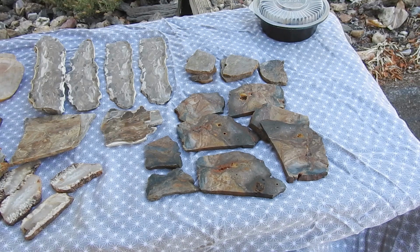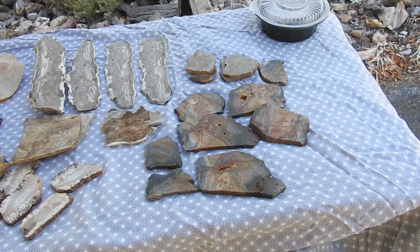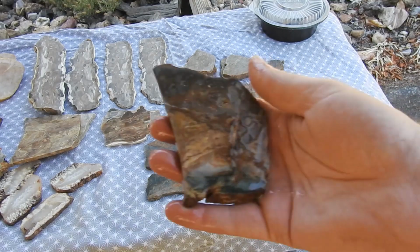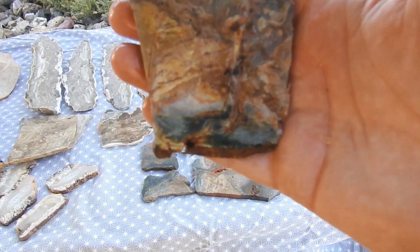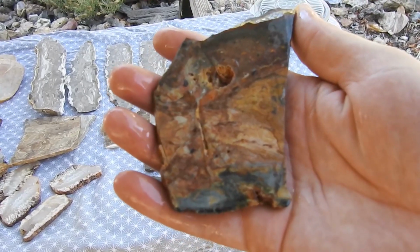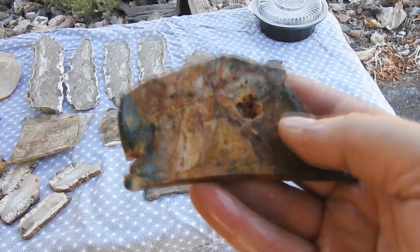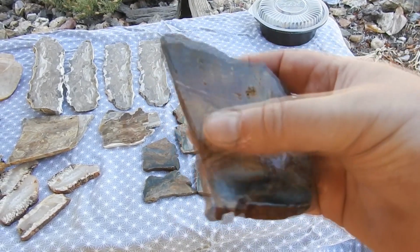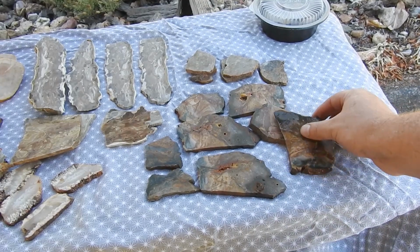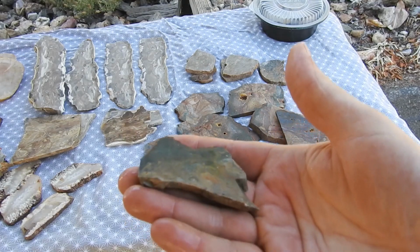Okay, we're going to work our way from right to the left. And right in front of us here is some picture jasper that we picked up in Southeast Oregon. I'm going to go ahead and get this wet and show this off to you guys. The colors are impressive. The downside is this stuff is highly fractured. So we're going to have to take the time in figuring out exactly which cabs we want to collect from. I mean, we want to cut out from this. And here's another one.